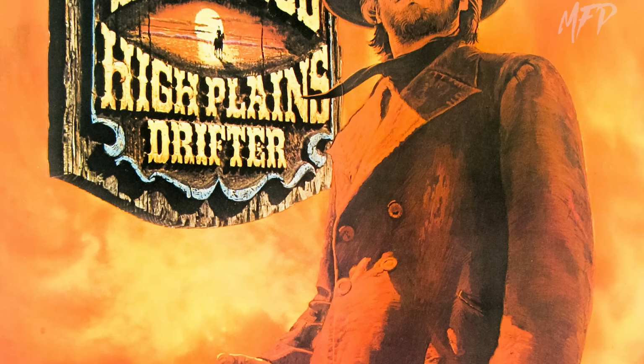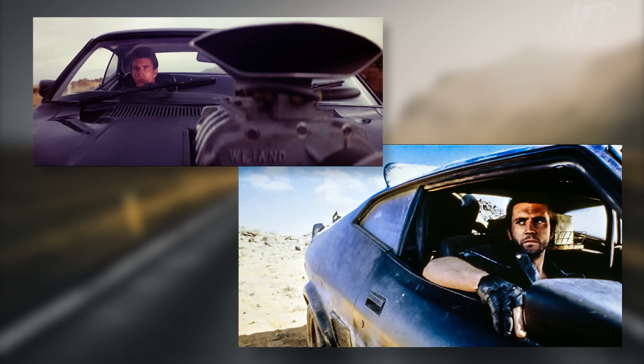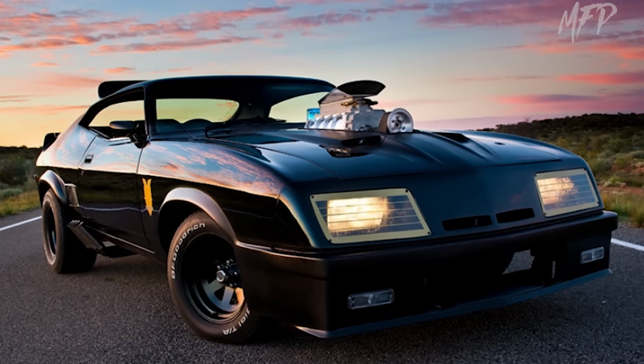The director drew inspiration from a number of different sources, including George Miller's Mad Max and Mad Max 2, from which he adopted the name Turbo Interceptor as an homage to the main car used in those films, driven by Mel Gibson.